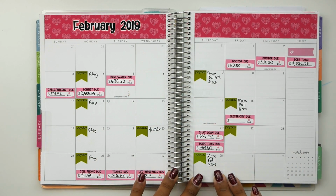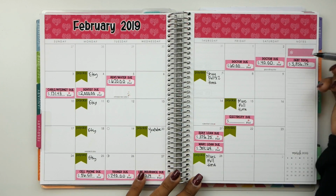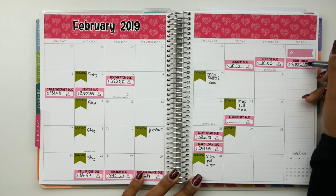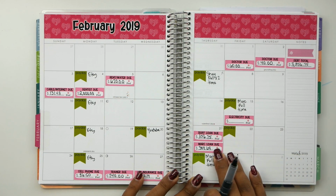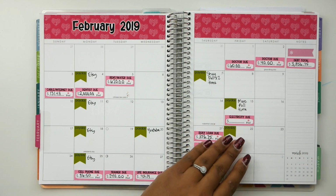And then a paycheck from my husband's full-time job here. This is our debt goal. This is how much we're looking to put towards debt between my minimum payment for my student loans, my husband's minimum payment for his student loans, and then our additional payment, our snowball payment.